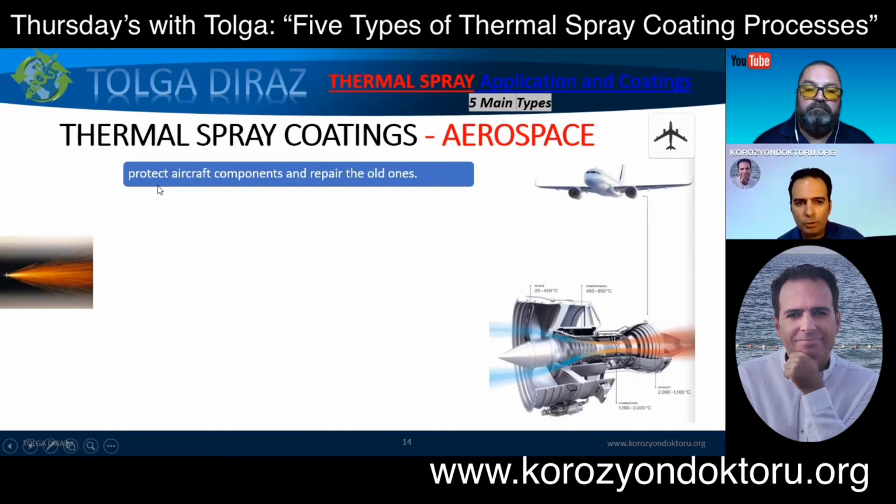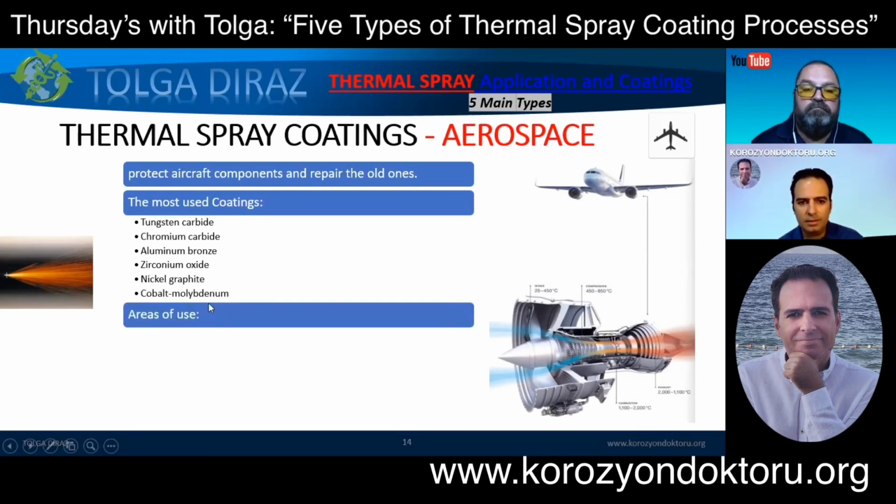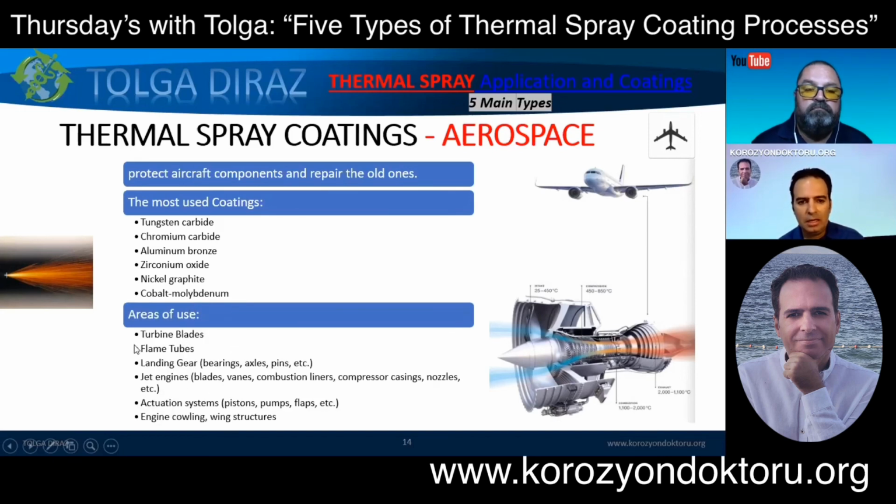So to protect aircraft components or repair the old ones, the aerospace professionals are using thermal spray. And the most used coatings are tungsten carbide, mostly carbides, like tungsten, chromium, aluminum, and there is graphite, nickel graphite, and cobalt molybdenum coatings. And the areas of use are anything about aircraft or air devices or air equipment: turbine blades, flame tubes, landing gears, jet engines, actuation systems, engine cowling. So you name it.